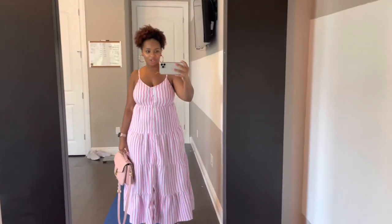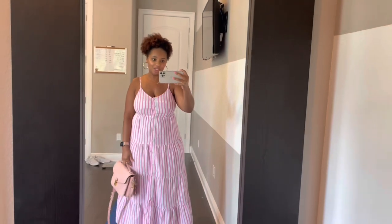Anyway, let me pay attention to this road because it is a lot of traffic right now, and I'll see y'all later. So I figured I would share my quick OOTD before I go change clothes.